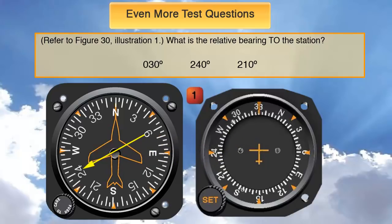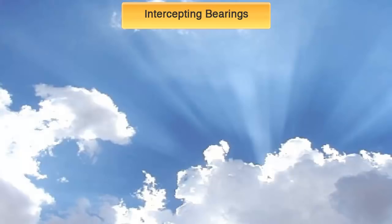As you can see from the animation, the relative bearing to the station, in this case, would be 240, and that's how you answer these questions. Some questions will ask you for a heading to intercept a particular bearing to the station. And before we get to an actual question, let's cover a basic concept first.